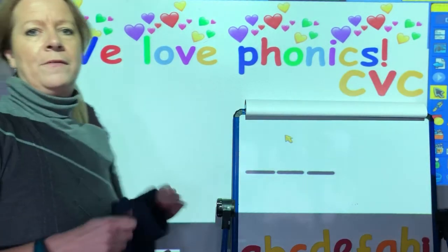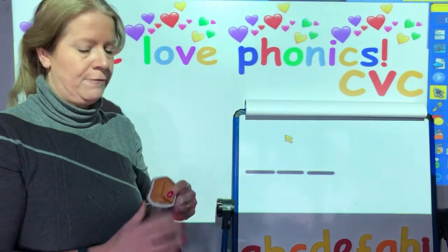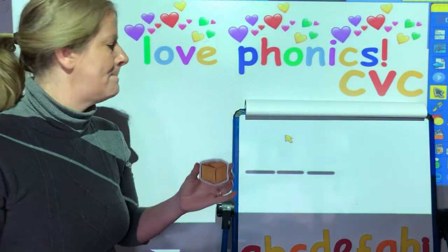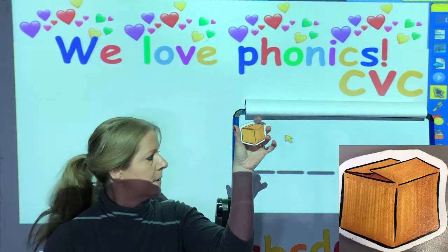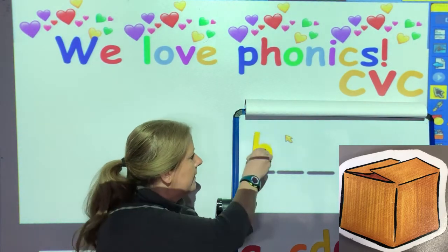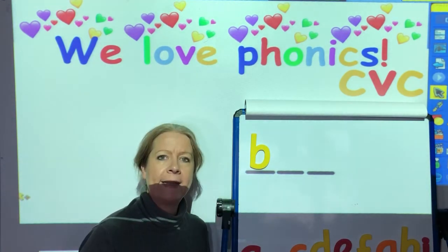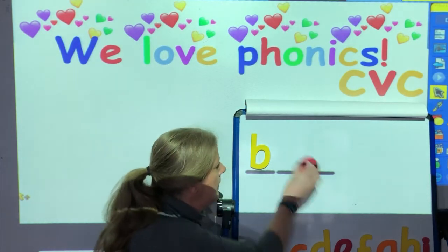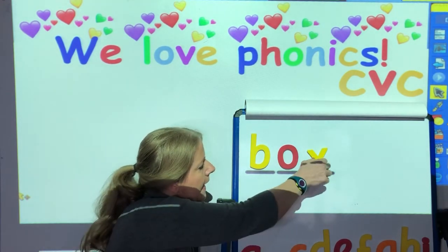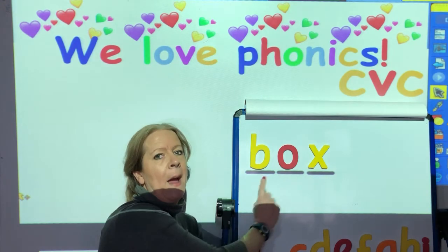Are you ready? We've got our magic CVC bag here. Inside here we have different objects that you can see. Okay, that one there is a box. So we'll start with box. What's the first sound you hear in box? Correct. What's the next sound you hear in box? And the last sound? Brilliant. Let's put this up here and then let's sound it out. Are you ready? B, O, X, box.